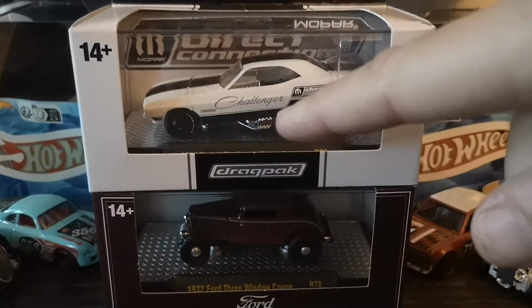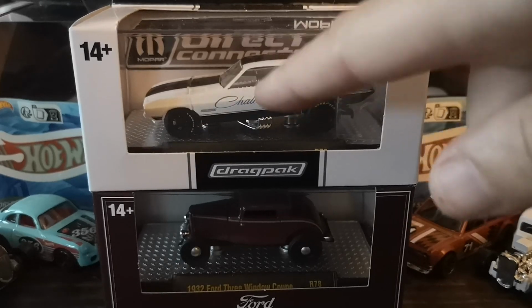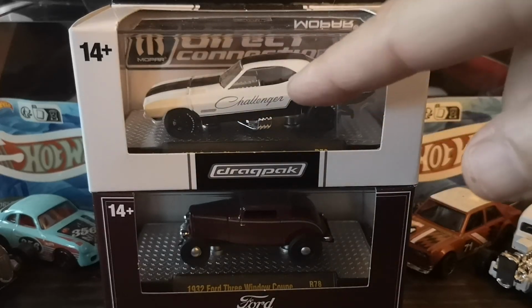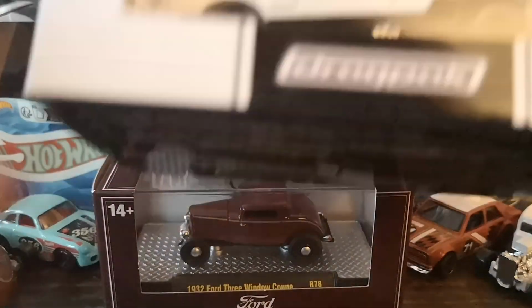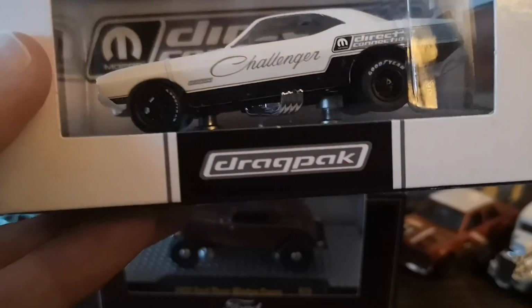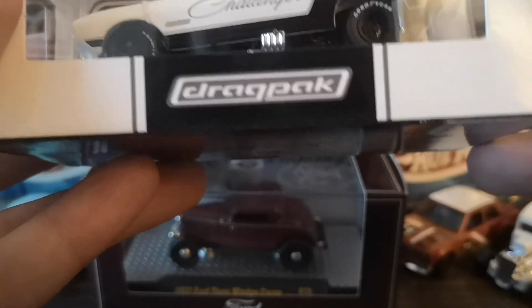Very cool. You see that the front is stretched out. The firewall is completely pushed in front, so the engine is going to be mid-front, and the driver's seat is pushed back quite a bit. You've got the wheelie bars, the headers. This one is not sitting very well on the base, as you can see, but it is what it is. If I get too annoyed by seeing it like this, I'll just take it out of the package anyways.